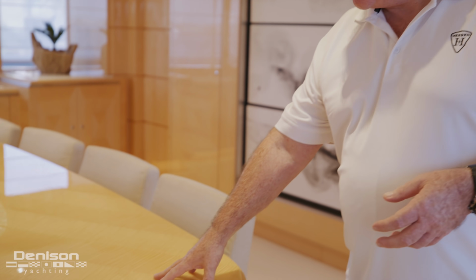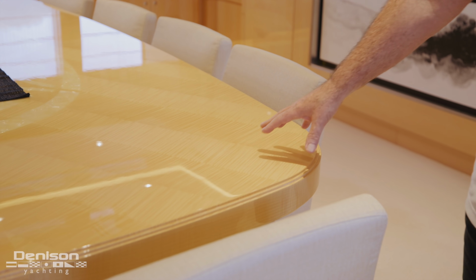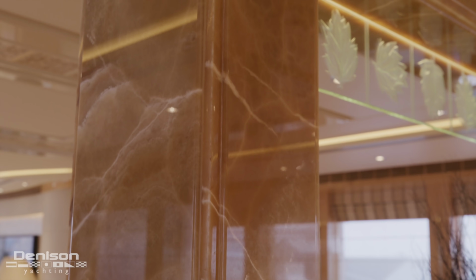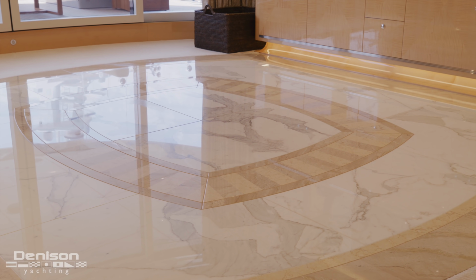There's a great deal of anegre, which is an African hardwood with about a 70% sheen on it. You'll see an inlaid mother of pearl in this particular table. The stone is an example between the onyx and the marble and granite, depending on the interior designer's choice. It can be anywhere from 600,000 euros to 1 million euros just for the stone.